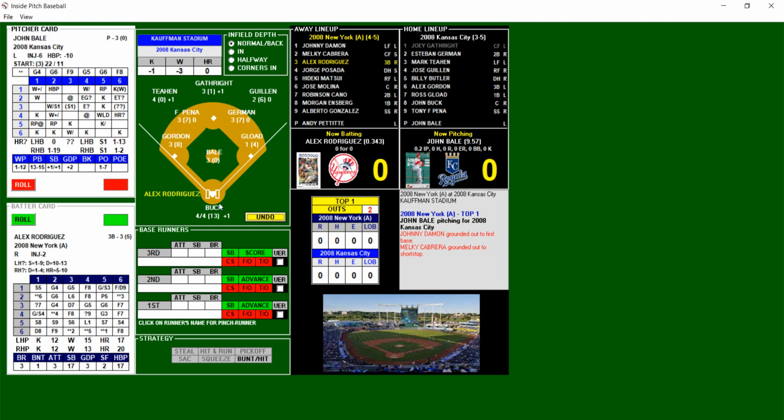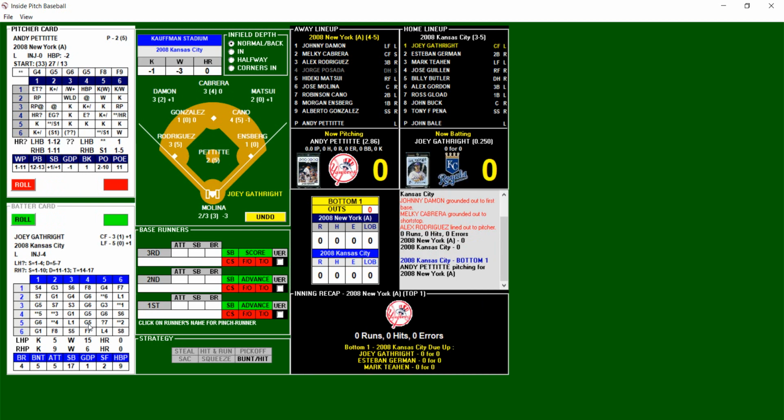A-Rod batting .343. Here's the pitch. And that is going to be 5-3. That's going to be a strike. The 14 is too high. 4-5, and that's going to be a line drive back to Bale, who takes it, throws over to first for out number 3, and retires the side. So it's an easy inning to score as the Royals retire the Yankees in order. 3 up, 3 down. No runs, no hits, no errors.